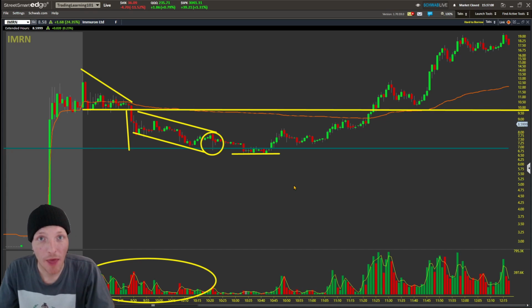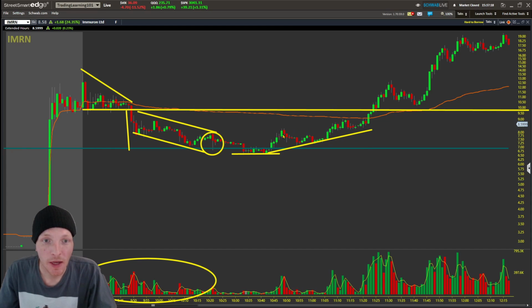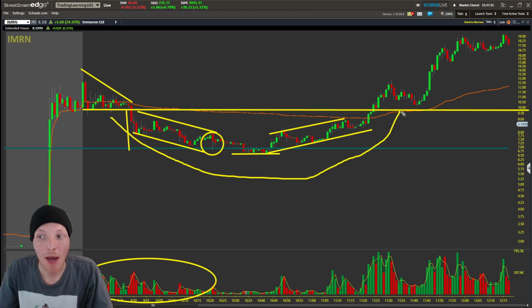Now that we broke that down, the stock slowly starts trending its way on up, making higher lows and higher highs. Comes all the way back up to the VWAP. And not only that, the stock makes a big rounding bottom on it.